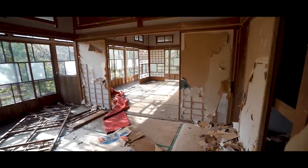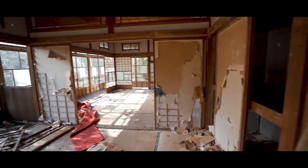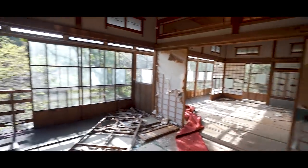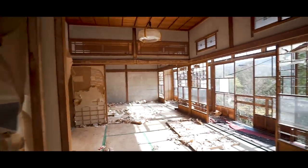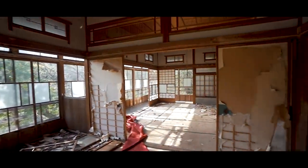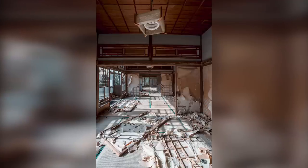Damn. This room was absolutely huge. This must have been like the premium suite, the high class one. Insane. These floors are kind of sketchy, but there's nothing below us, so we're pretty safe here.